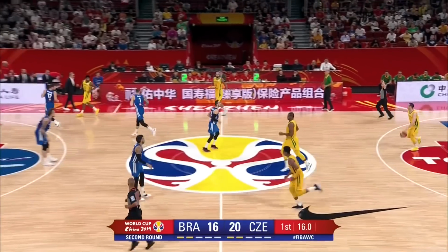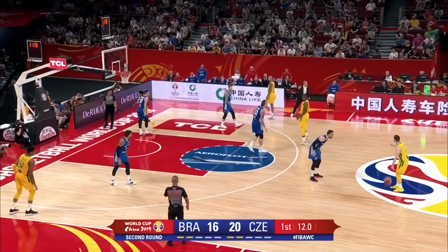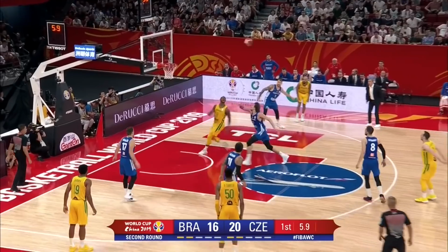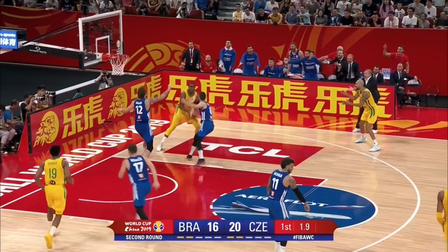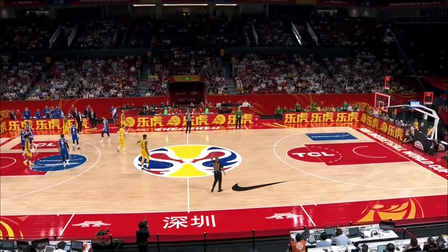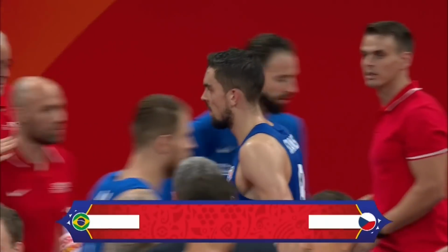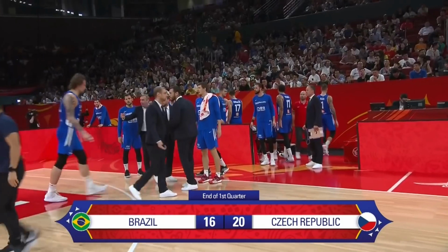You look at the way Brazil are playing Balvin, it's like they're willing to concede that mid-range jump shot. Just keep them away from the rim, concede the mid-ranger. Oh, what about the pass from Huertas? But Felicio couldn't put the exclamation mark on it. And that will do it for the end of the first. It very nearly ended with a bang. Czech Republic lead Brazil by 4 points, 20-16 at the end of one.